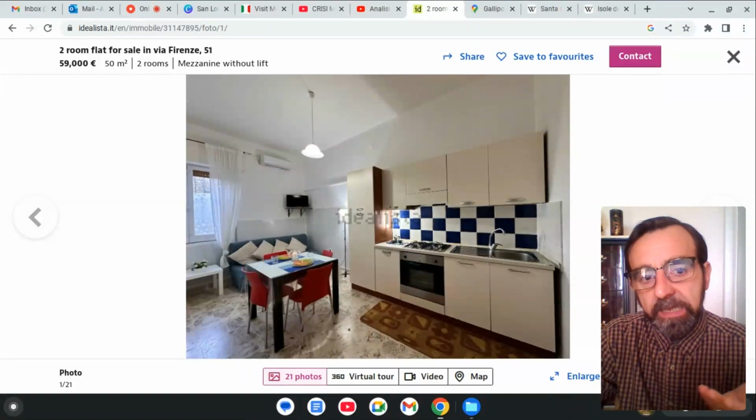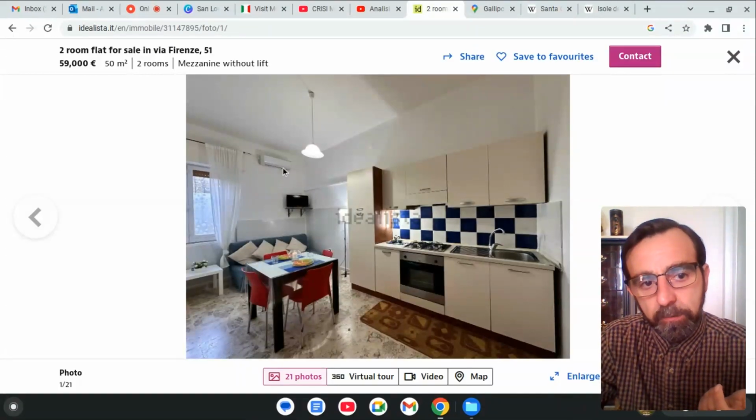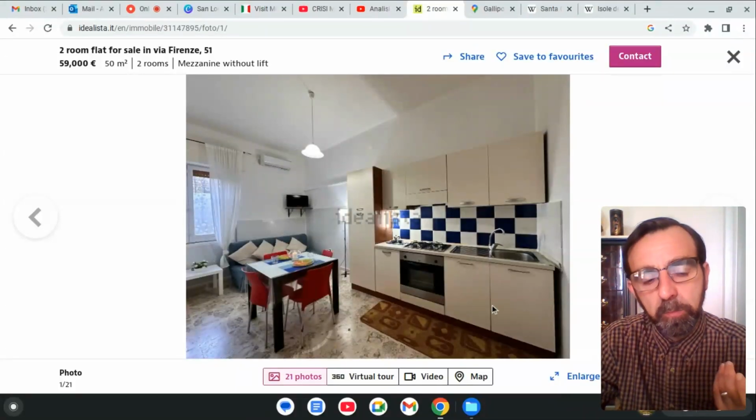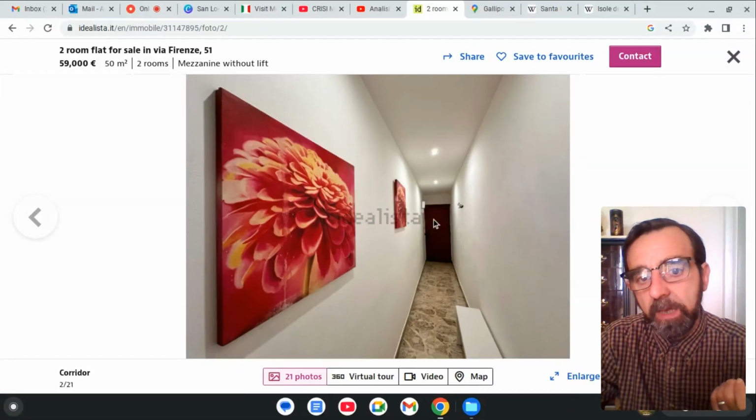Here I see a lovely kitchen. I see air conditioning. I see good. I see a window kind of bright, so it gives light. I see the floor is in a good condition, kind of modern enough. So we have a corridor here. Probably this is the main door, the main entrance door.